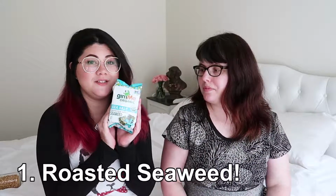Number 1, roasted seaweed. Now, I know that you're thinking these are pretty salted most of the time, but if it's this versus a whole bag of potato chips, you're probably better off eating this very small contained amount of seaweed. That is not fried or covered in oils. And seaweed has a lot of vitamin content, so it is really good for you. Lots of iron and ocean minerals, as they like to call it in the fancy hipster speak.